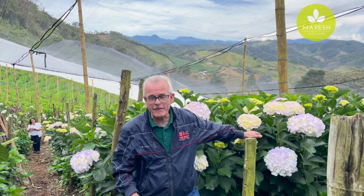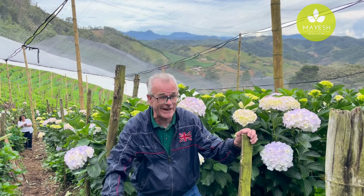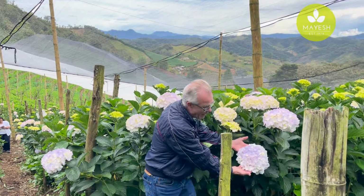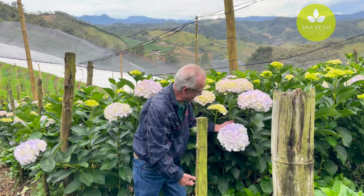And the bottom of the farm is 600 meters. We just climbed 600 meters. And we're not even at the top yet. But look at this. I mean, look. How beautiful is that? This is beautiful, what we call lavender hydrangea.